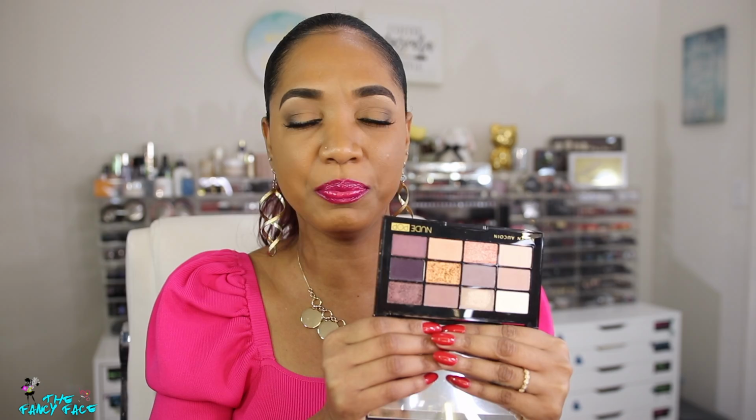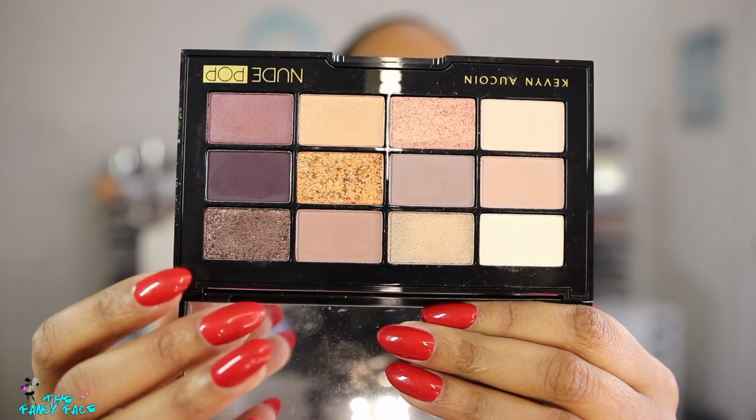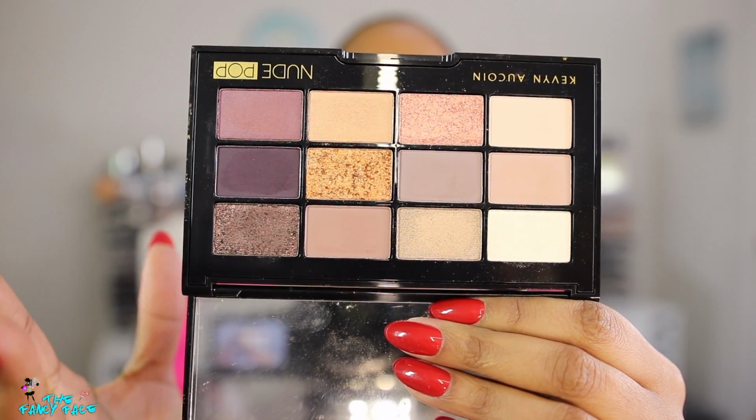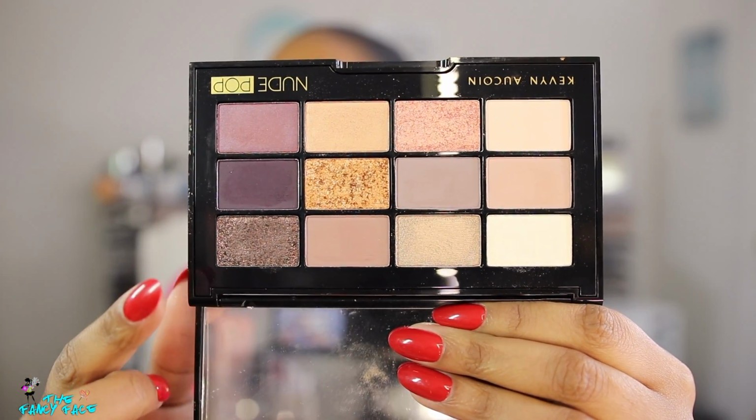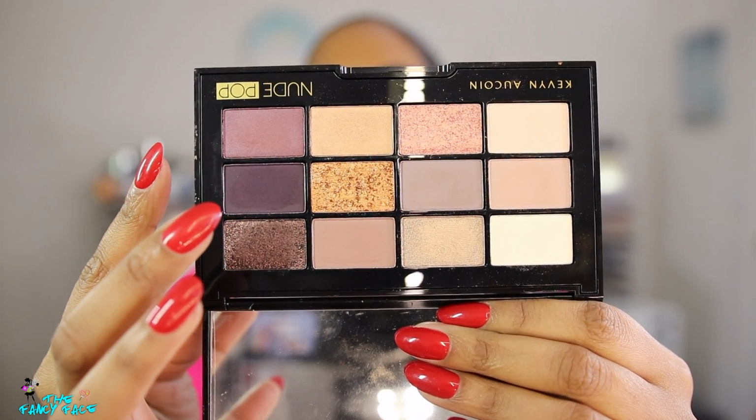Now this palette, I hemmed and hawed about this before I grabbed it last year, and I am so happy that I picked this up. This is such a beautiful neutral palette. It's very simple, very basic, but it has these beautiful shimmery tones with a little bit of texture to them, and then it has a couple of these deeper purple shades that I absolutely love.